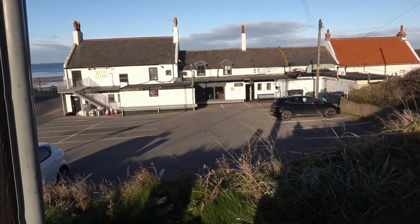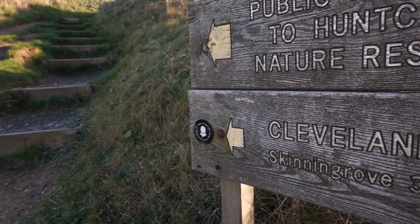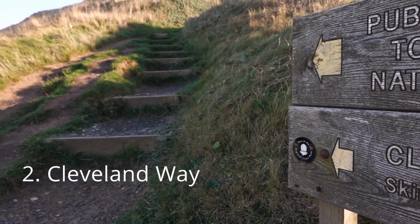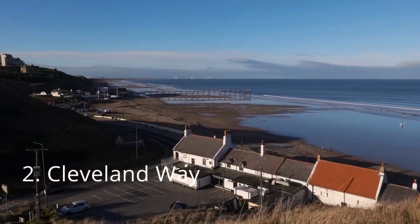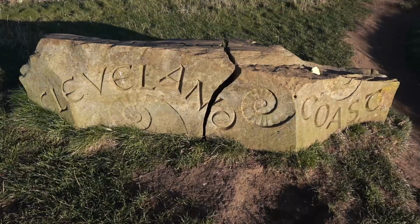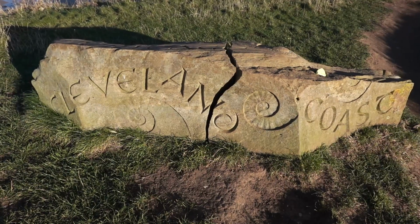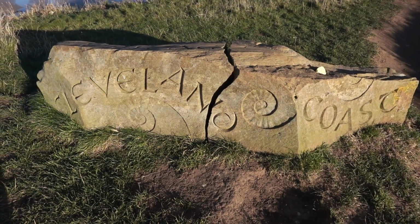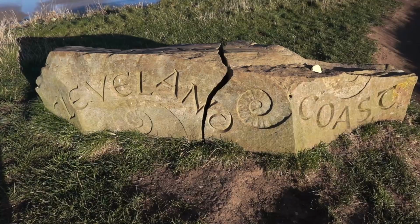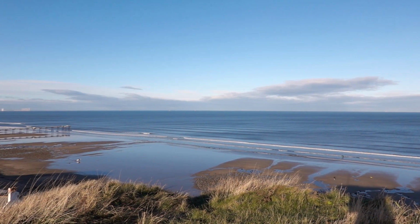Behind the ship you can take a short but steep incline onto the cliffs and get yourself onto the Cleveland Way. Cleveland Way is 110 miles of walk. A good portion of that is coastal. Saltburn marks the first coastal point on the path to the north. It goes south through lots of beautiful little coastal towns and villages such as Staithes, Whitby, Robin Hood's Bay, and ends finally in Filey.